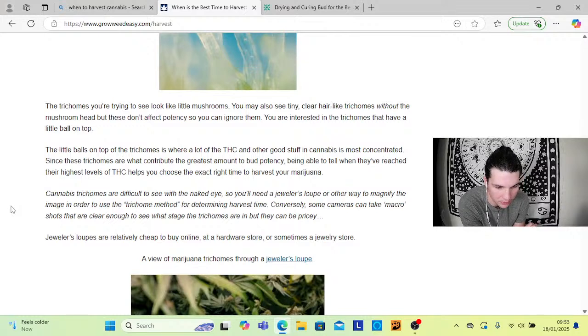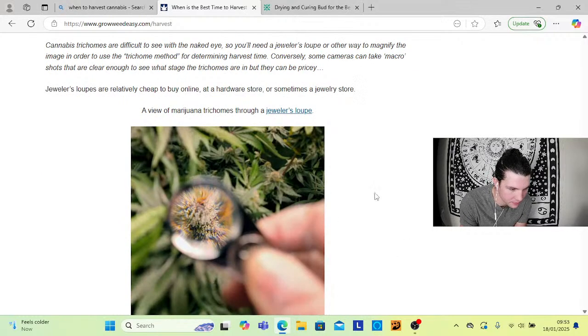Conversely, some cameras can take macro shots clear enough to see the stage of the trichomes, but they can be pricey. Jeweler's loupes are relatively cheap to buy online. It'll be like $10 to $15 normally.